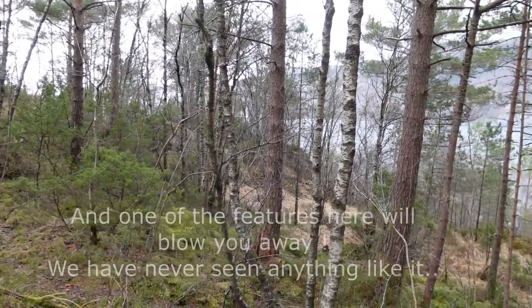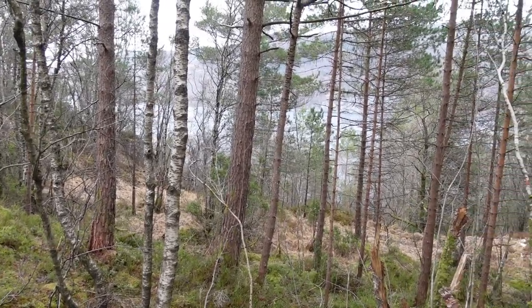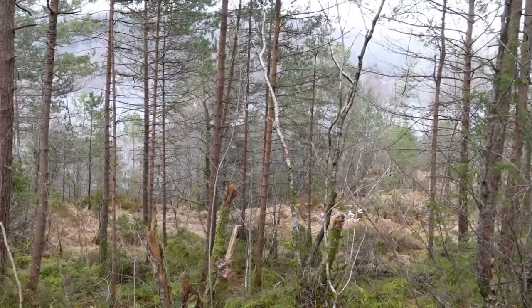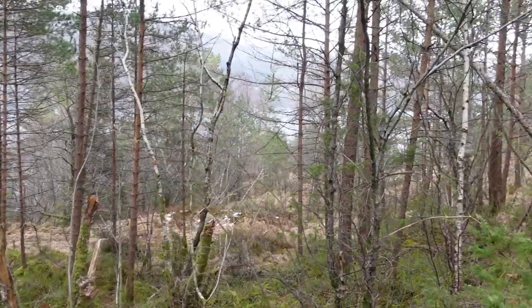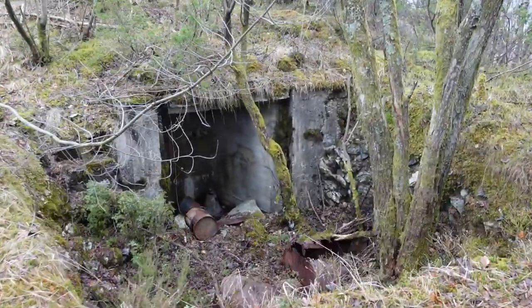They took over what belonged to the local military here first. They saw the place, they converted it and said, we're going to do this. And that's what we're going to find here today. That is one of the first features.